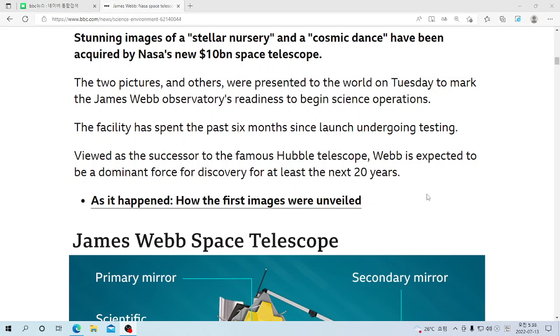The two pictures and others were presented to the world on Tuesday to mark the James Webb Observatory's readiness to begin science operations. The facility has spent the past 6 months since launch undergoing testing. Viewed as the successor to the famous Hubble telescope, Webb is expected to be a dominant force for discovery for at least the next 20 years.